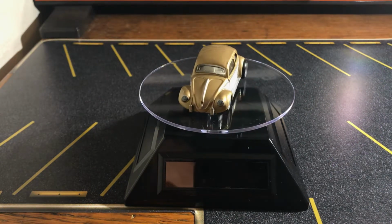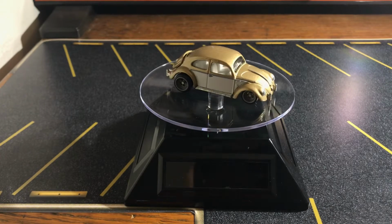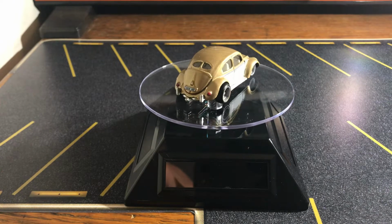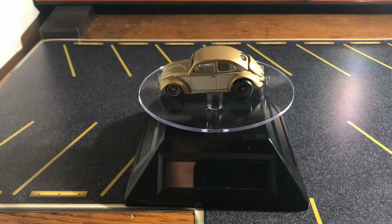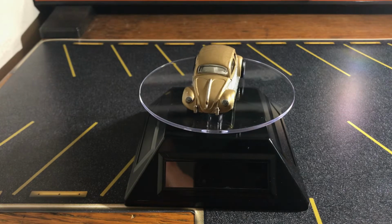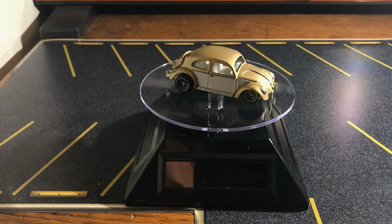But either way, I just don't like the fact that they're not true 1/64. That's honestly my biggest complaint. And also, they could have used a few more pieces in some examples, one of which will be in this set. But I have been a huge fan of the Team Transport series, just because haulers and bigger stuff have been pretty popular in 1/64, and they're pretty hard to get.